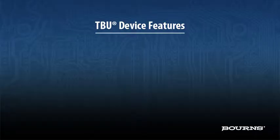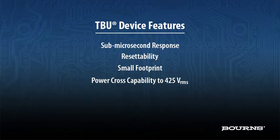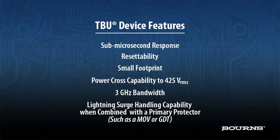The TBU sub-microsecond response, resettability, small footprint, power cross capability to 425 volts RMS, 3 GHz bandwidth, and lightning surge handling capability, when combined with a primary protector such as a MOV or GDT, provides the smallest footprint on the market for the designer who needs to protect semiconductor and sensor circuitry.